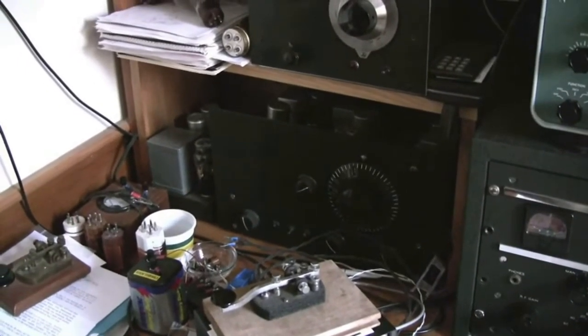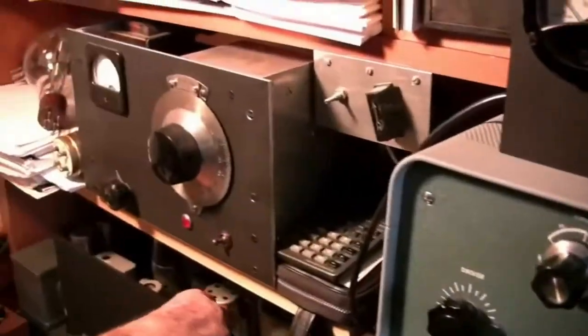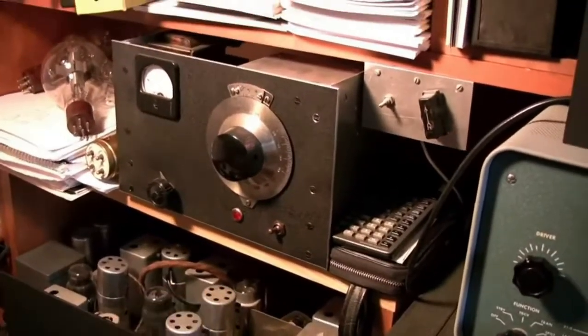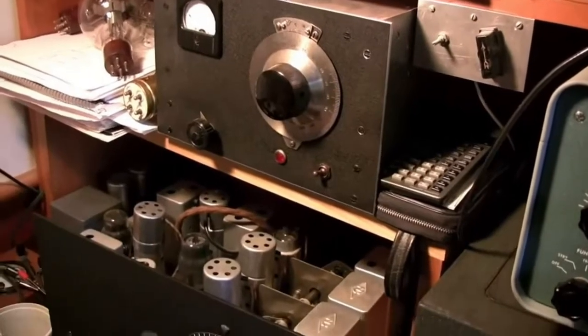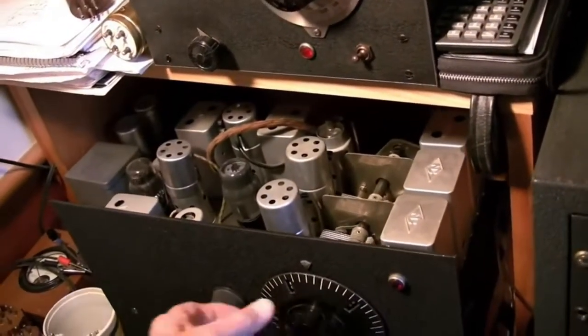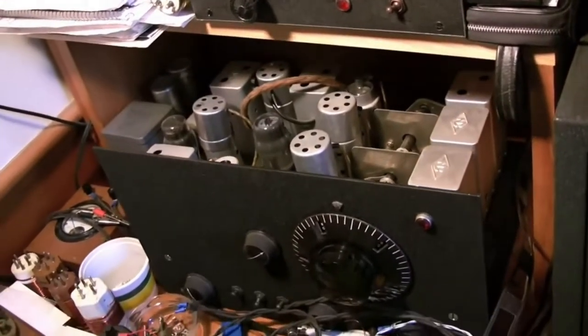Sure. So I built it. There, see, you can see all three of them lined up like that. And the 3-gang air variable. Oh, sure. Yeah. Sure. And that works quite well.